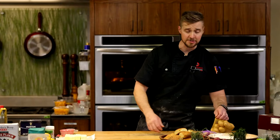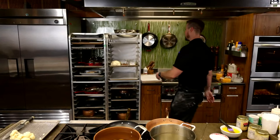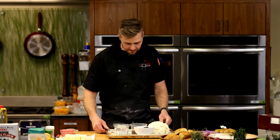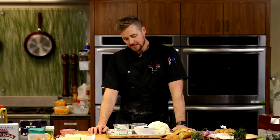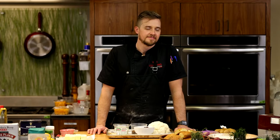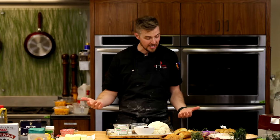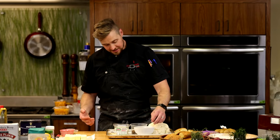This duck fat roast potato recipe is so easy to do. It's definitely a weeknight, not just a holiday recipe. What makes this holidays is the cranberries for Thanksgiving, but we're going to go ahead and use them for the holidays as well. Cranberry is the color, right? It's the color of red. Yeah, they're pretty. They're delicious.